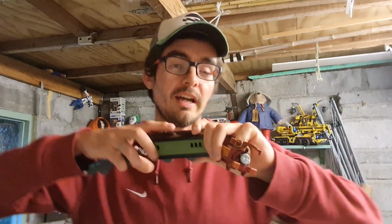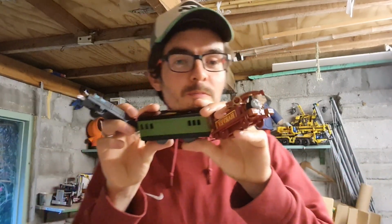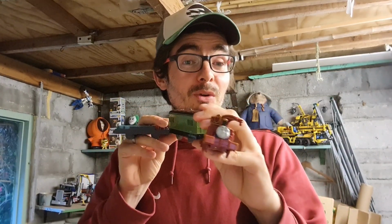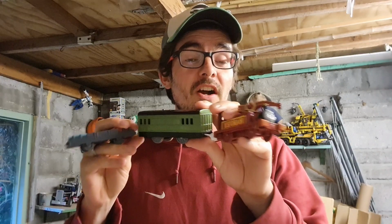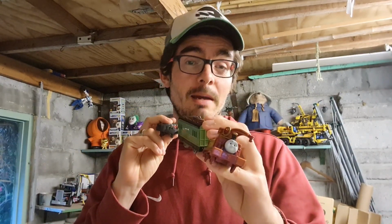The other 2 sales I had today were Trackmaster. And I was lucky to get this one. I had to prize this one out of my son's hands. He was destined to go behind the radiator and get jammed there just like Thomas has been. But this came with that bundle I showed you in my last video, and this Harvey sold for £10 plus postage. So it's a good start to that bundle.